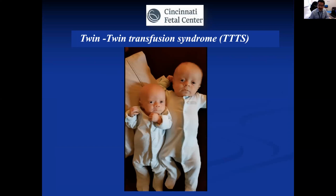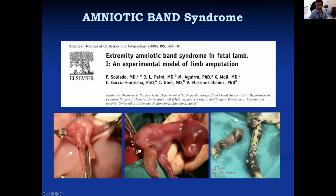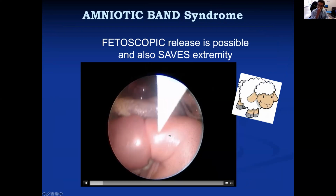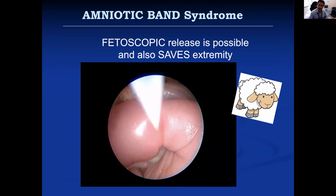Other indications of fetoscopy will be amniotic bands. Sometimes we can detect amniotic bands that can completely amputate one extremity. I developed this model in Barcelona about 15 years ago, and we created amputations in these lambs. The idea was to avoid that by surgery, using the laser and cutting the point of constriction, and we were able to do that. Then very quickly, we moved to the human clinic to try to apply this technology.